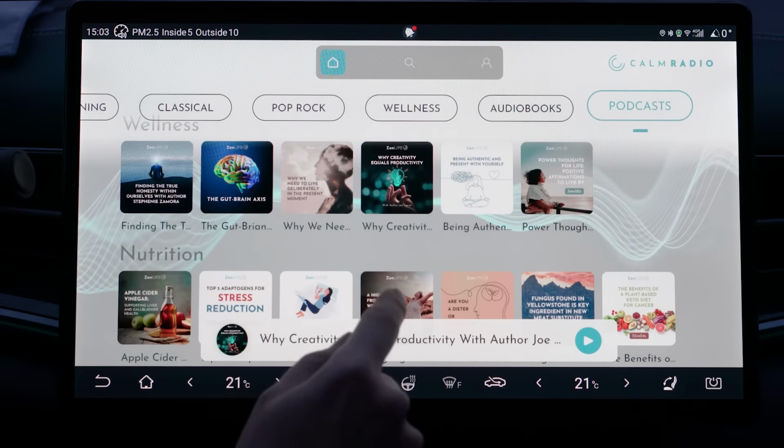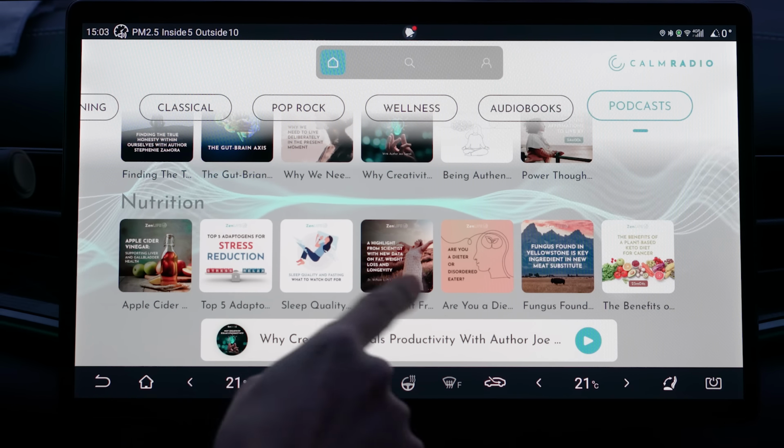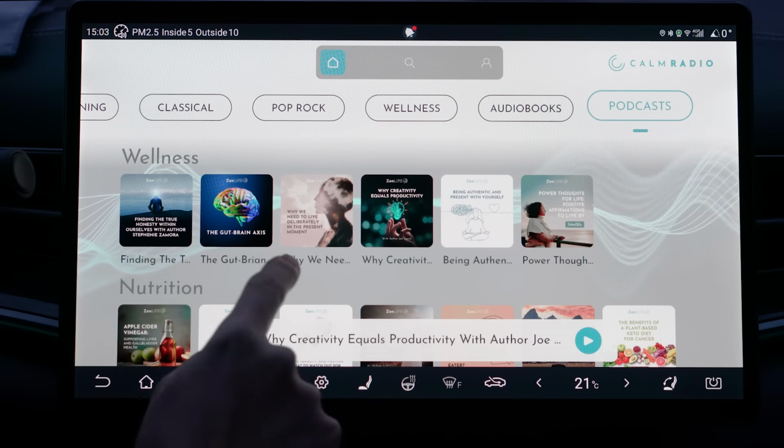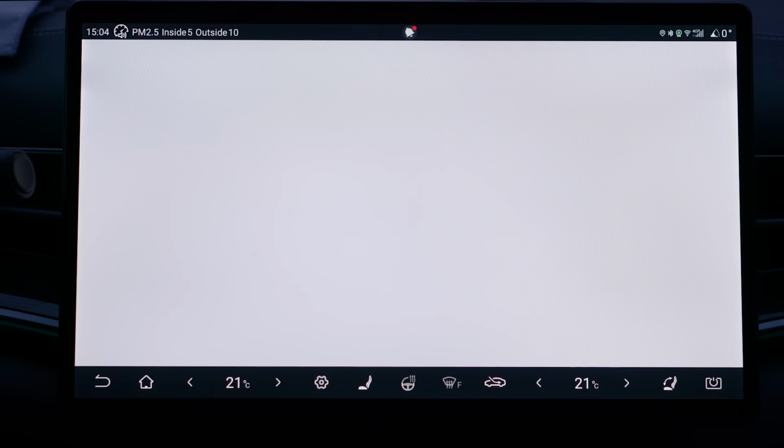Okay. The selection of podcasts is at the moment, it seems, about 13, and in 2 categories, wellness and nutrition. Karaoke also had some updates.